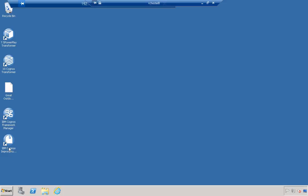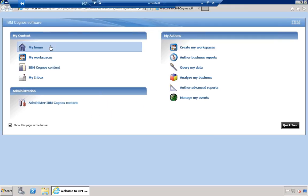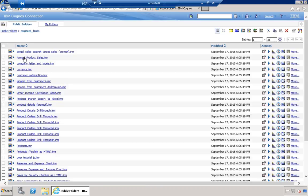Now, also in Impromptu, there are a collection of reports that were part of the samples. So you probably guessed that I used the samples to run the migration tools on. And I'm not going to show you the Impromptu reports. I'm actually going to jump into what replaces Upfront, which is this thing called the Cognos Connection Portal. This optional welcome screen gives me access to a collection of content, and here is a collection of migrated Impromptu reports using the tool. And you see it even names them .imr by default.